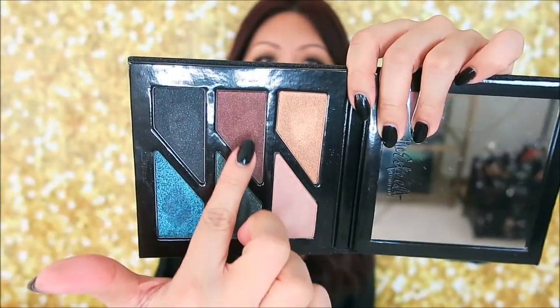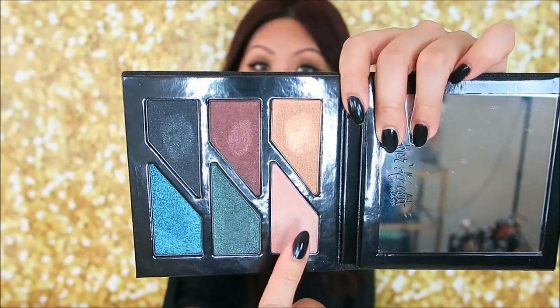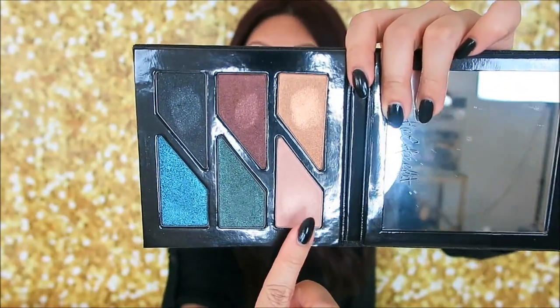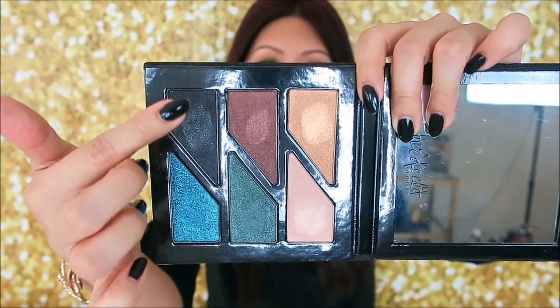I have this shade. I've been playing with this shade a lot, obviously, because it's one of my favorite shades, but I've been using this as a highlight for the brow bone, which I'm surprised at because I don't like shimmery brow bone highlights. And then this black blends and creates depth really pretty.